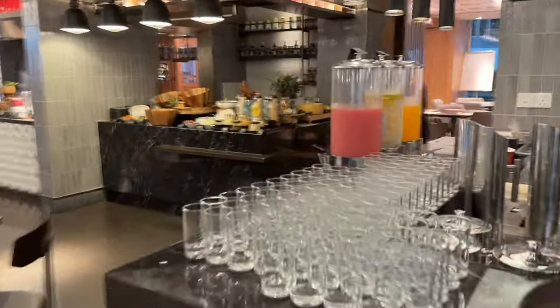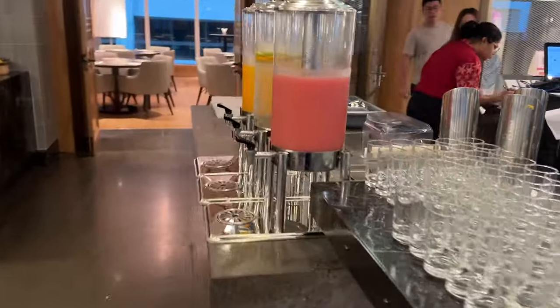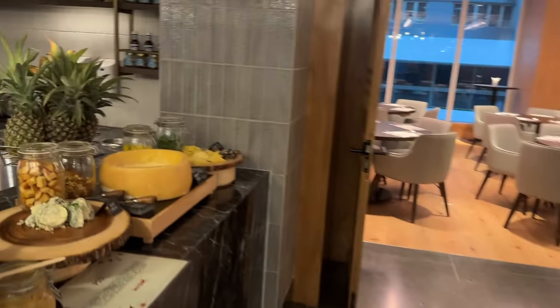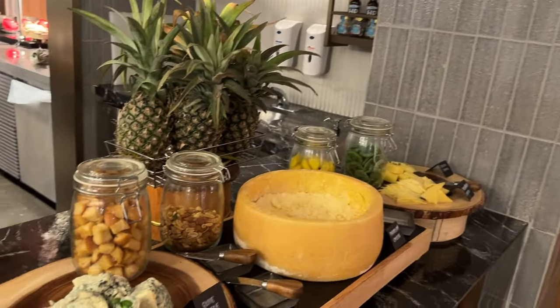Let's look at the food they have for breakfast. It's served in buffet style. To be honest, this is the worst 5-star boutique hotel breakfast I ever had, as the selection is very limited.